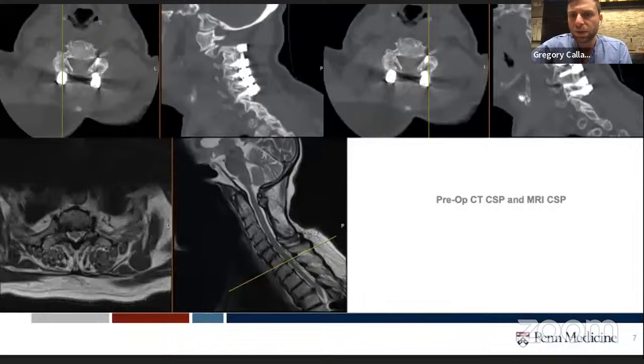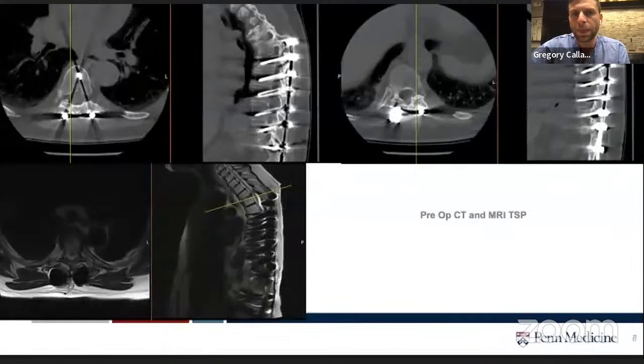Here we have a preoperative CT of the C-spine with select sagittal cuts, demonstrating the prior C2 to 6 PCDF with the prior instrumentation intact, as well as a T2 MRI sagittal cut, which does not demonstrate any significant cervical stenosis or any significant cord signal changes. Here we have a CT and MRI of the thoracic spine, which demonstrate intact instrumentation without evidence of screw loosening. Again, no evidence of cord compression at these levels either.